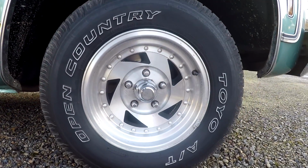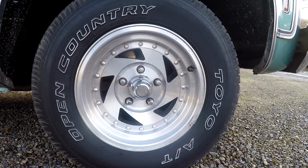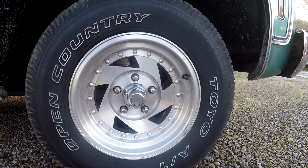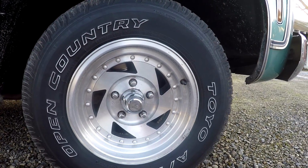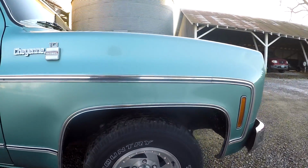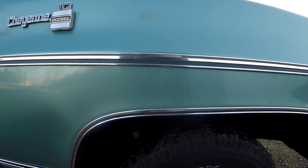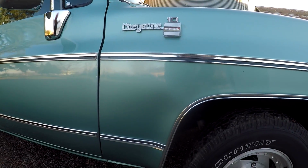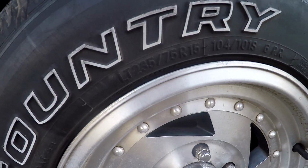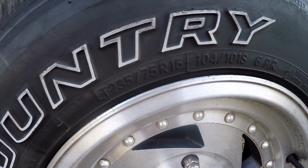You can see the wheels, saw blade wheels from the 90s. I remember these were really cool, and I think even my dad had a set of those on one of his trucks, and those were all the rage back in the day. Tires look pretty good, probably about 80%, 85%, and they're Toyos, and they are LTs, so LT 235 75 15, so they are truck tires.